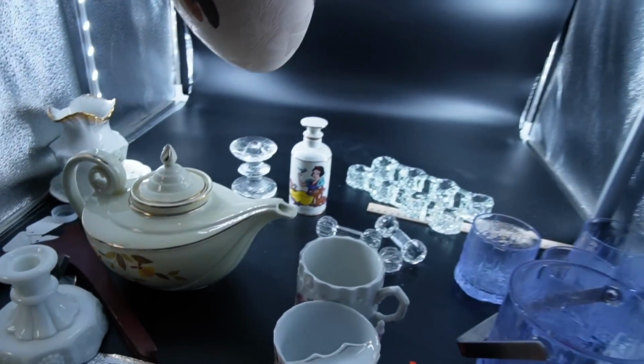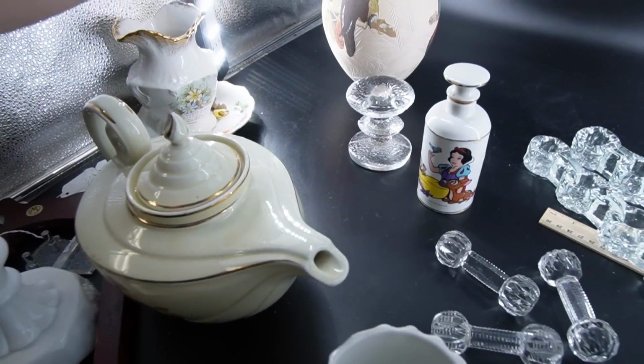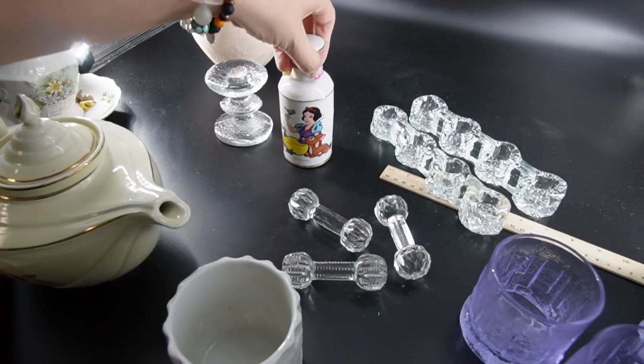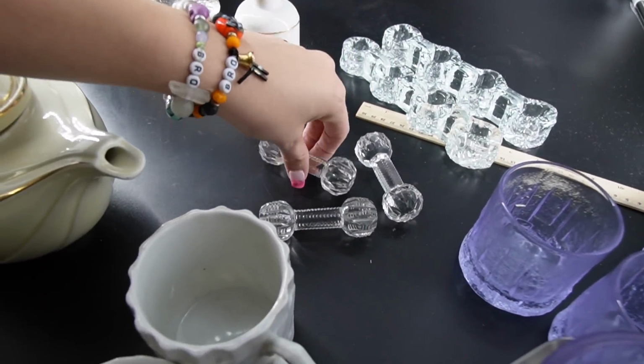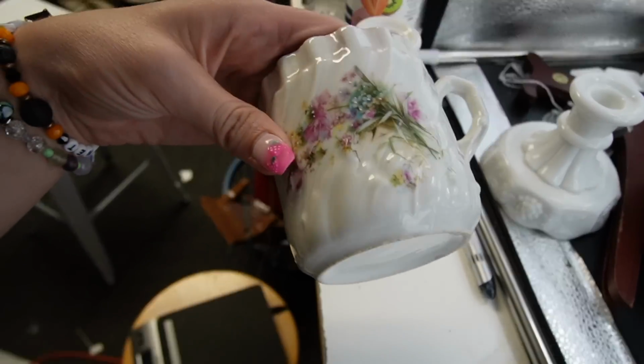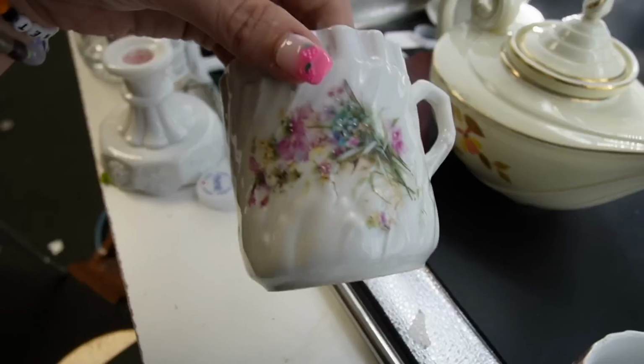Let's get over here. I'm collecting all of the things that photograph best in the white box. That includes Snow White, candle holders, knife rests. I grabbed 2 of these mugs. They are Germany. That one actually looks like it might have a split, but we'll see if it sells.